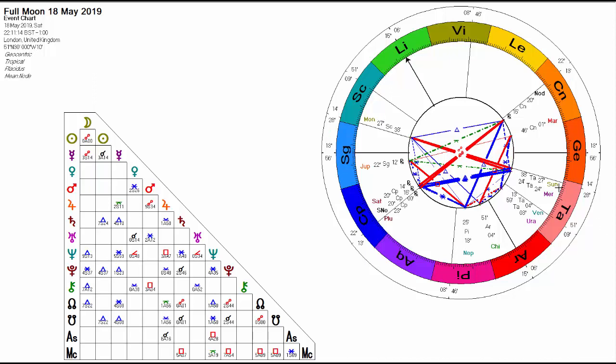Venus, which rules the Sun and Mercury, is now in her own sign, her home sign of Taurus, and just passed by Uranus. Uranus and Venus together are kind of an Aquarian mix: very different, unusual, rebellious, independent, and making a very powerful, good connection to Mars. So Mars and Venus are working well together at this full moon.